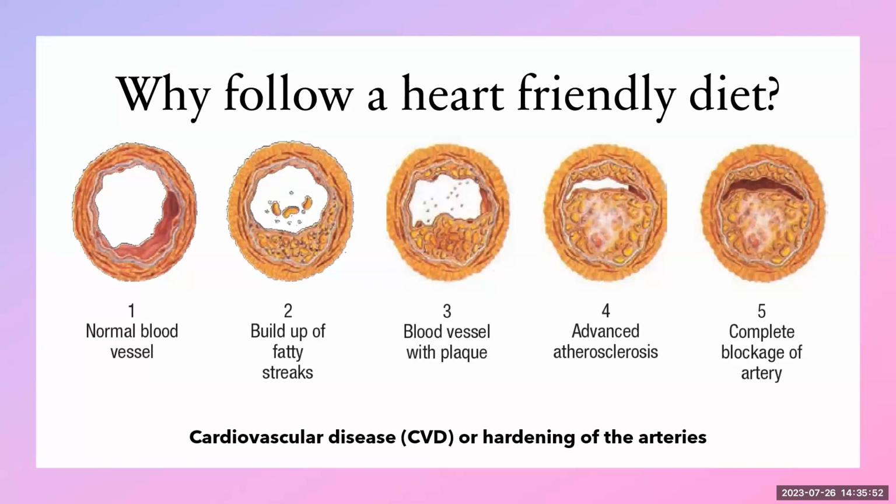This buildup causes the artery to narrow and can stop blood flow. If this happens, it can lead to angina, otherwise known as chest pain, a heart attack, poor blood circulation, or a stroke.